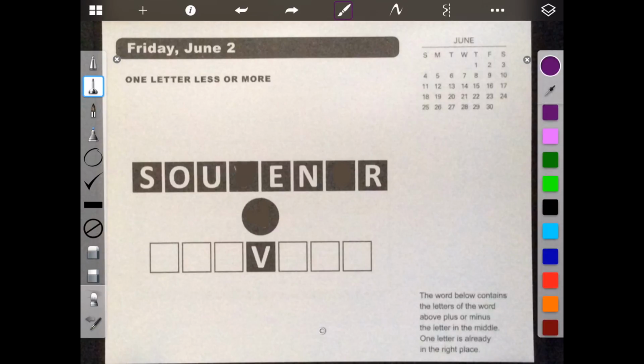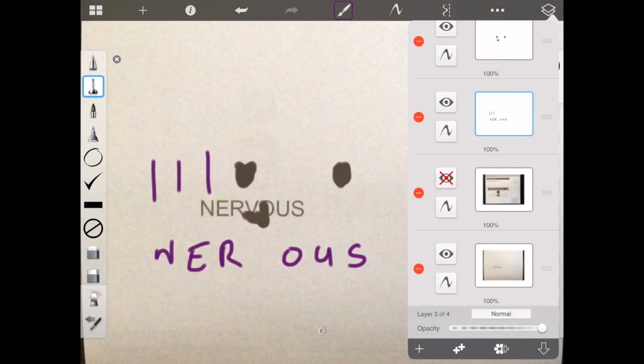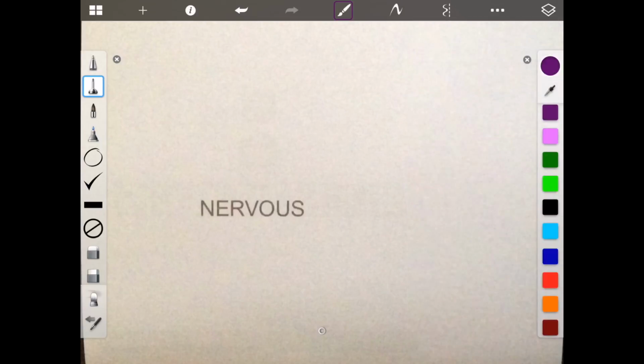Okay, so let's start again. Okay, let's try OUS. Ah, you see, all you gotta do is put the right letters in the right order. Nervous. Let's see what they say. Yep. Nervous.